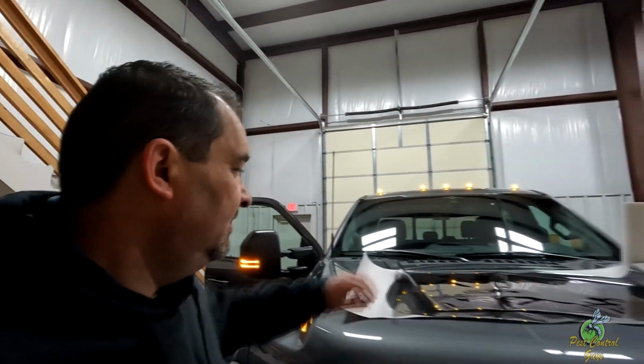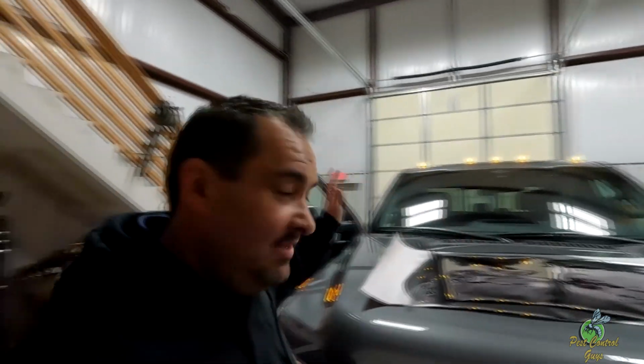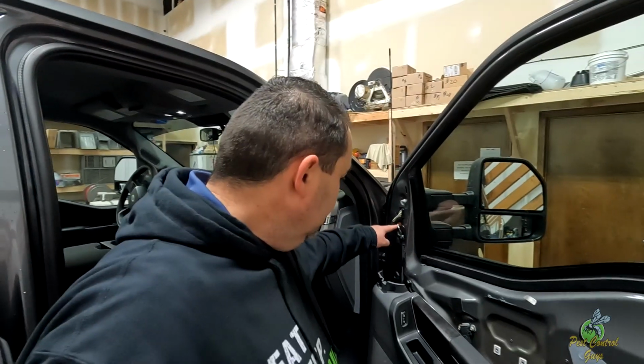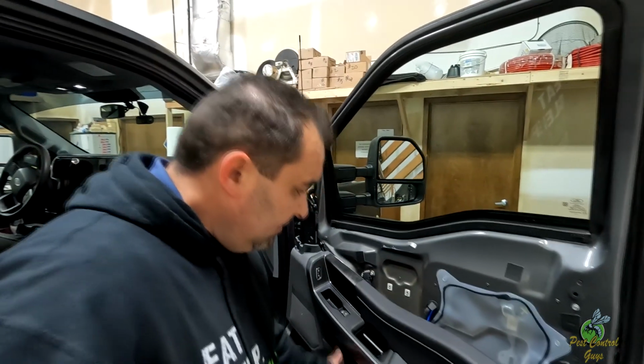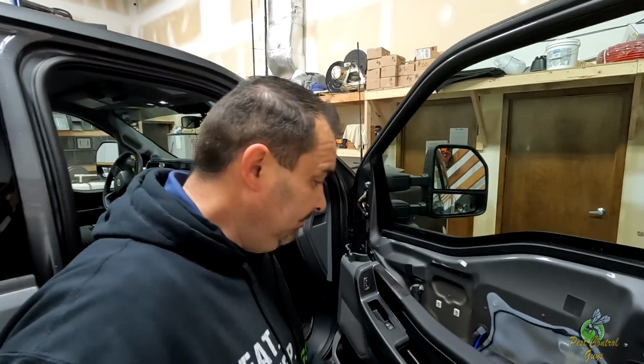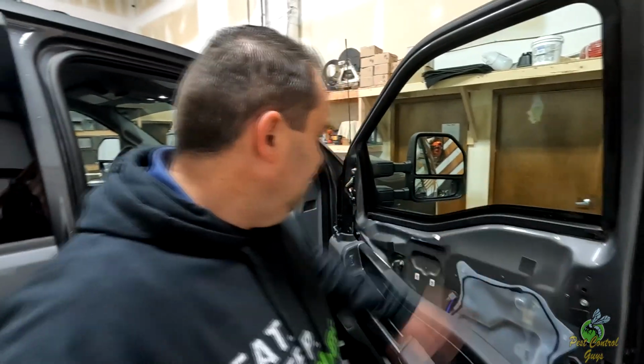All right, in the shop now. I've got my tint, pre-cut tint, ready to go. All right, so there's a bolt up here. There's two underneath that clip under the handle, and then there's two way on the bottom of the door, right in the plastic. So then you just carefully peel from the bottom and then lift it off the top.